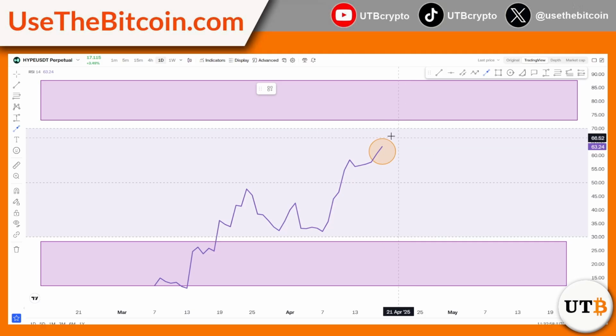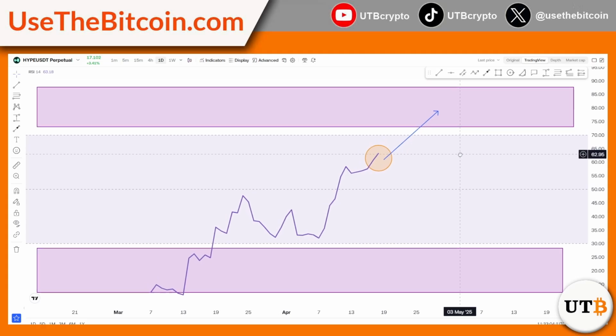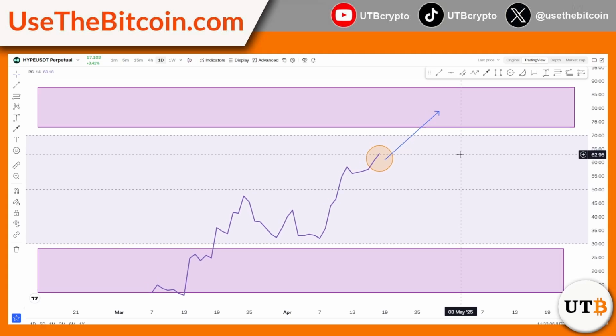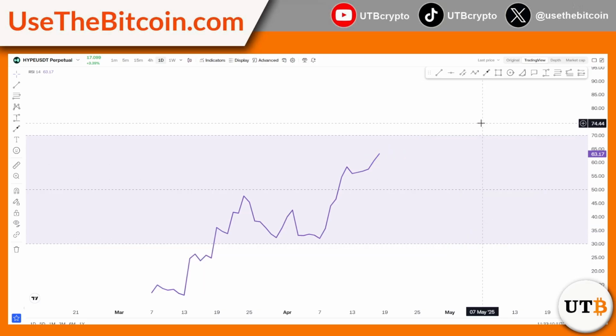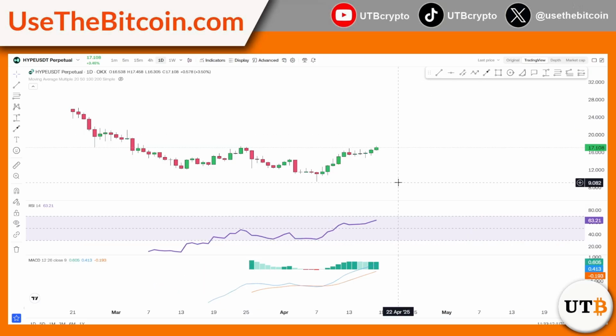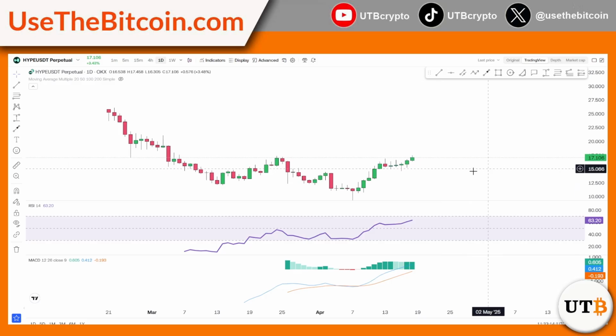It means there's still room for growth before the price enters the overbought territory. This gives traders and investors more confidence that there's space for a further rally. In simpler terms, the price could still climb higher before we see any major pullbacks.